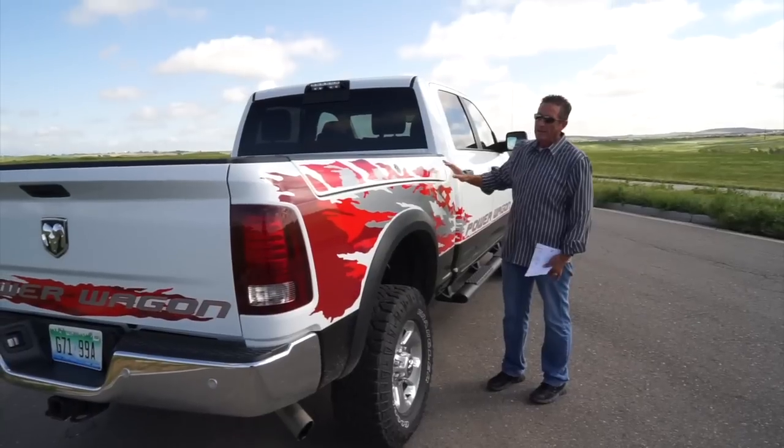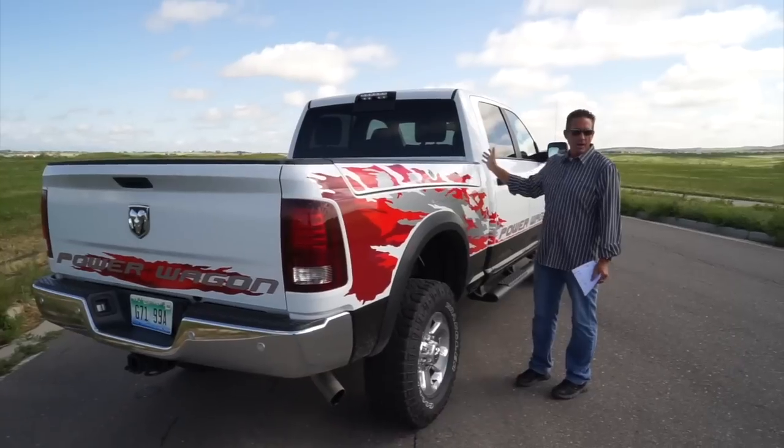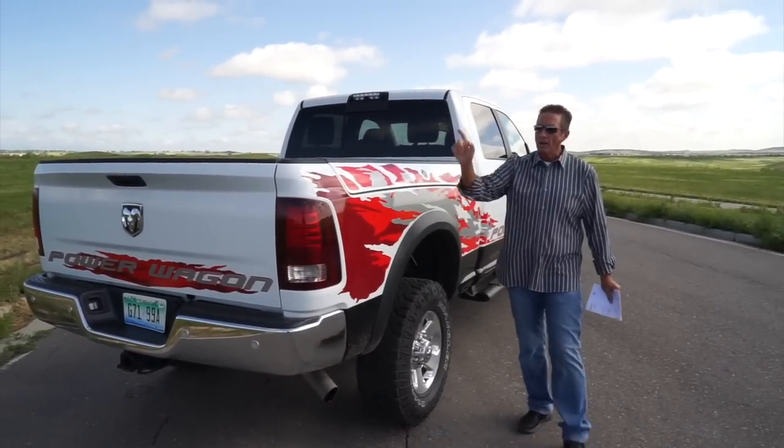And the cool thing about it, and the key fob's in the truck, but the cool thing about it, this all locks and unlocks when you unlock the truck. A very, very cool feature. That also includes the tailgate.